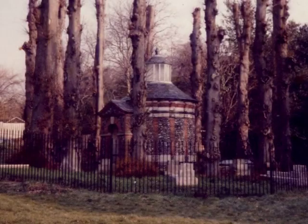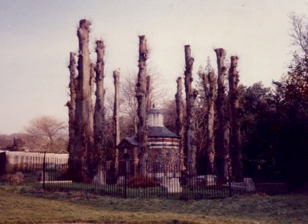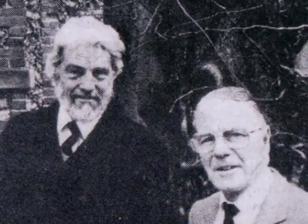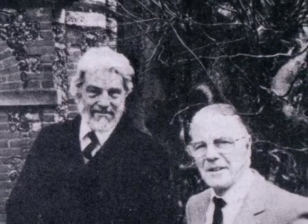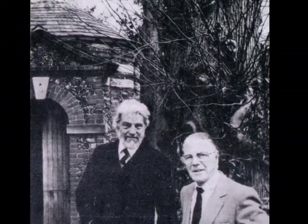The work was carried out by Messrs E. Fuller and Sons Limited of Faversham in 1981, and in 1984 the City Council took over the ownership. Christopher Buckingham and Anthony Swain are shown together in this 1987 photograph in front of the chapel.